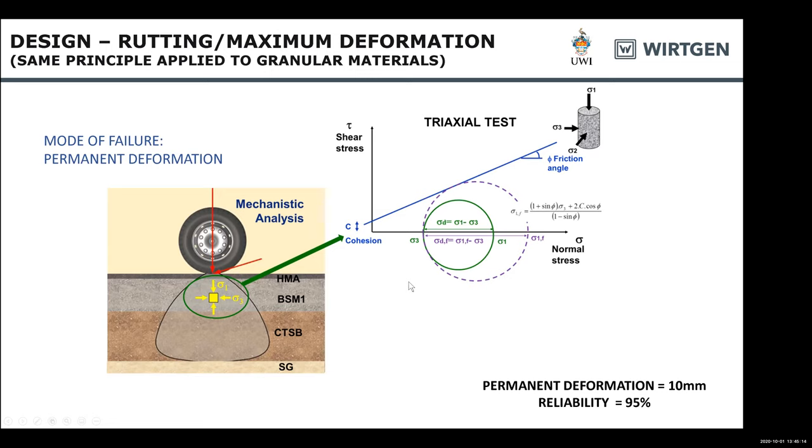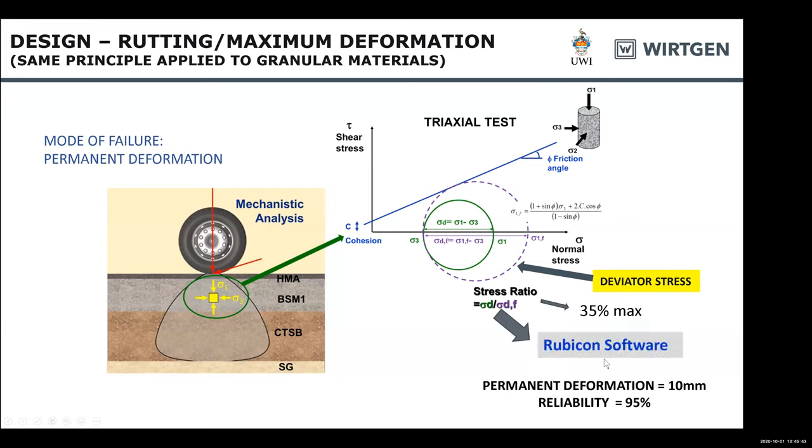You go and you determine the deviator stress ratio, which is determined by the ratio of the applied deviator stress to the failure deviator stress expressed as a percentage. We have here the failure envelope, and we take the relation between the two deviator stresses. This is then calculated, and the ratio is fed into a pavement design software, for example, Rubicon software, and via transfer function, which also takes into account design life criteria such as the permanent deformation, rut depths, and reliability.